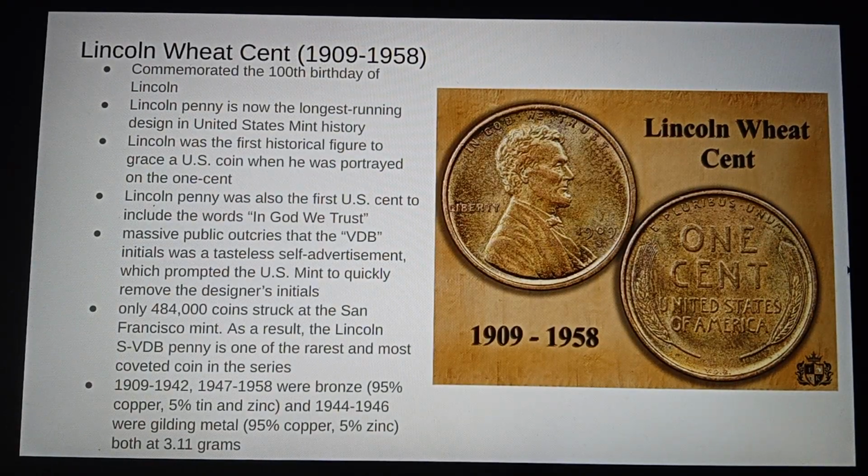So, the Lincoln wheat cent, or wheat penny, was minted from 1909 to 1958. It commemorated the 100th birthday of Abraham Lincoln. Lincoln penny is now the longest running design in the United States mint history. Lincoln was the first historical figure to grace a U.S. coin when he was portrayed on this 1 cent.